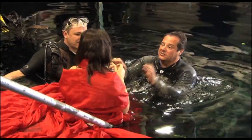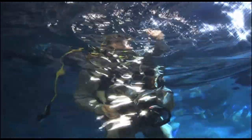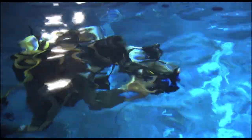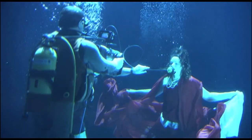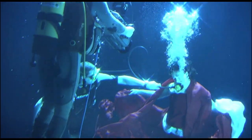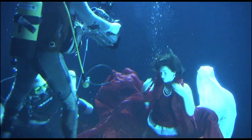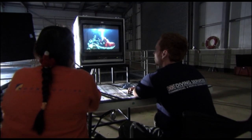The water in the tank is warm and very clean. This means that the actors can stay in the water for longer and the cameras can see everything. People prefer working in these conditions because it saves time and money, and it's more comfortable. They filmed some very famous underwater scenes here, like the scene in the Bond film Casino Royale.